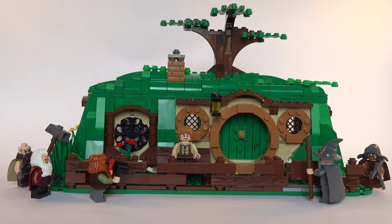I will say it right at the start, this has to be one of the most impressive looking and smartly designed Lego sets that has ever been made. It captures that Shire cozy feeling and just makes you want to move right in and live with Bilbo.